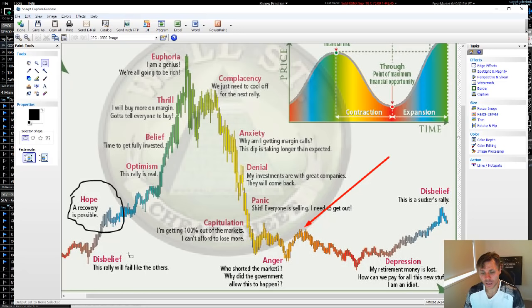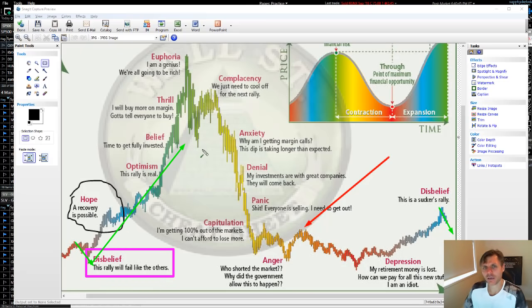And so once again, guys, all I hear is disbelief, like not even a hope. I'm not even getting hope here anymore. It's like, this rally will fail like others. Exactly, that's exactly what I was just thinking just then. Like this is not going to last, right? Just like this here. So even though we've made a massive move up, we're getting a pullback, right? Which is probably this bit right here, and then away we go again.